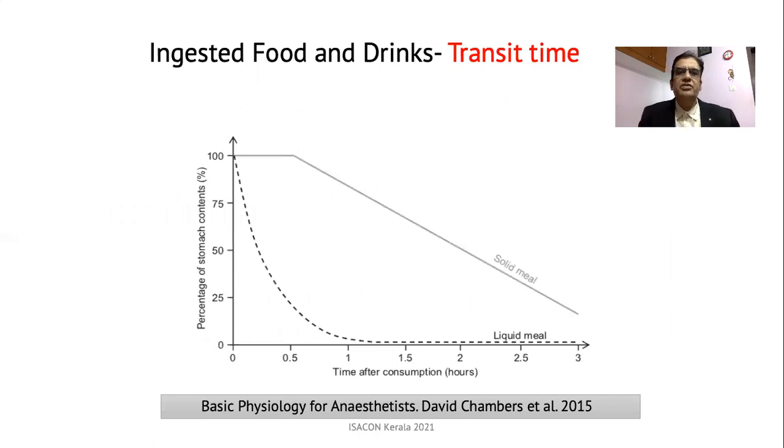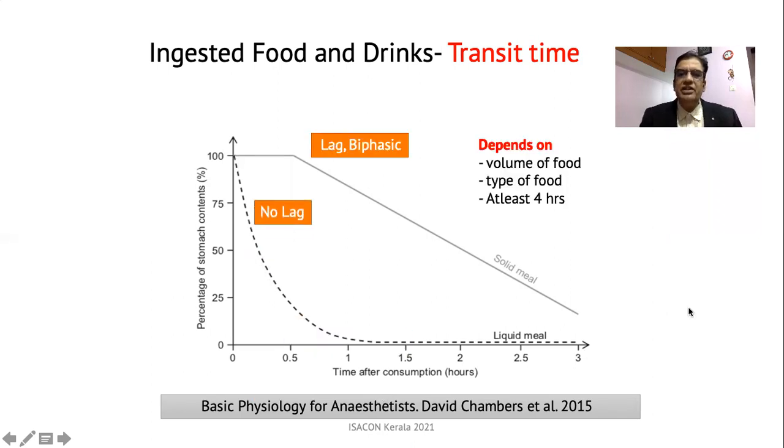If you look at this basic physiology, if somebody ingests liquids and solids, the stomach empties. With respect to non-caloric liquids such as water, it is shown in the dotted line on the left side. After the intake, within a maximum of 1 hour, it is emptied from the stomach. It is an exponential fall without any lag time. Whereas on the right side, you can see a curve which is biphasic and there is a lag.